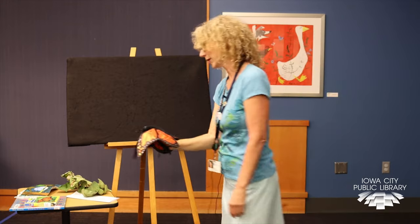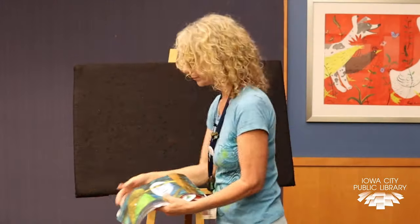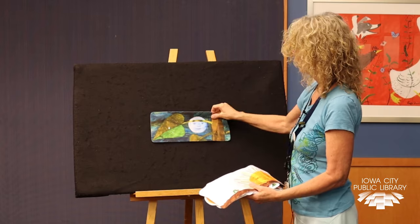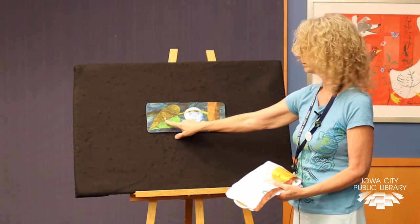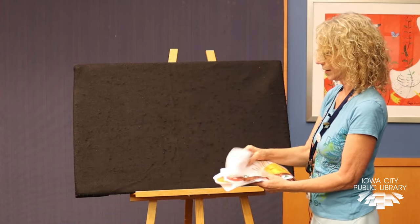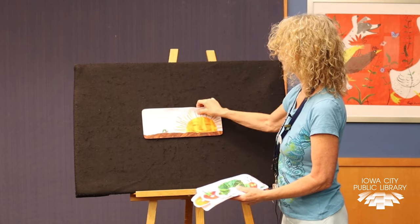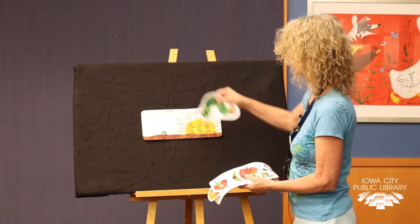Okay, I'm gonna put my butterfly over here. And I have a story about the very hungry caterpillar. In the light of the moon, a little egg lay on a leaf. And there's the egg. And the next day, the sun was warm and the egg popped open. And it was a little caterpillar. And he started looking for some food. There's the caterpillar.